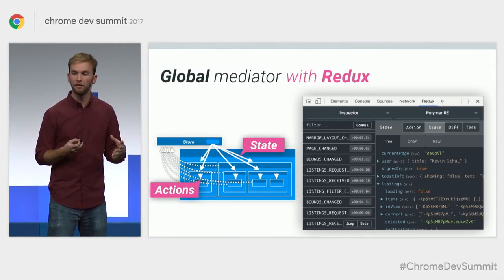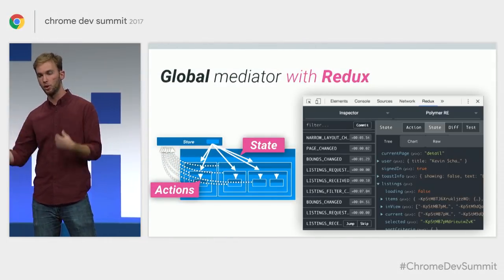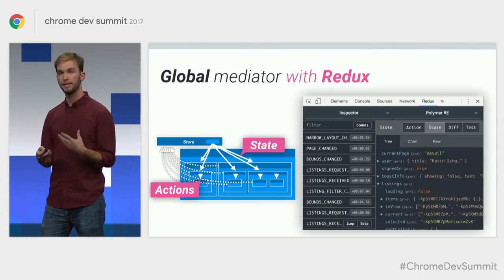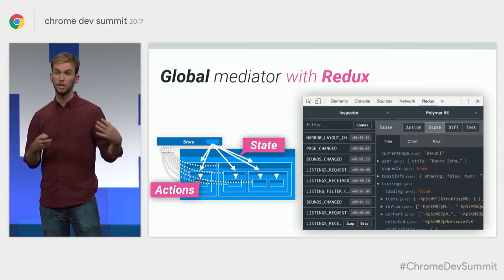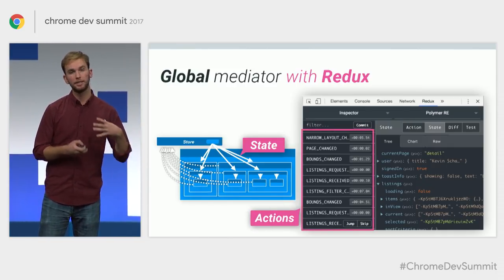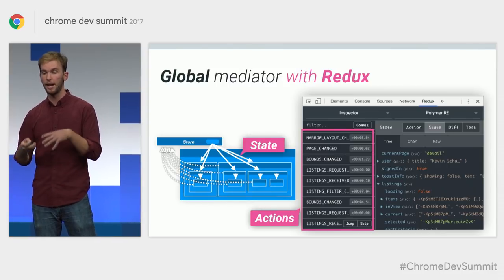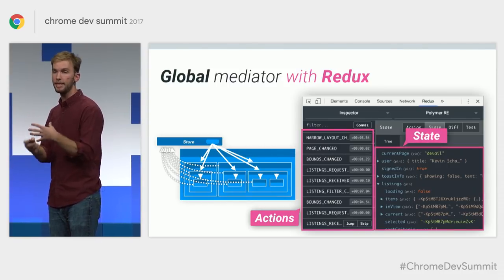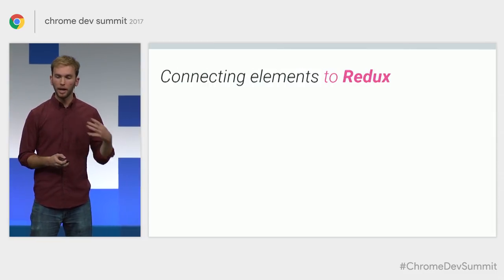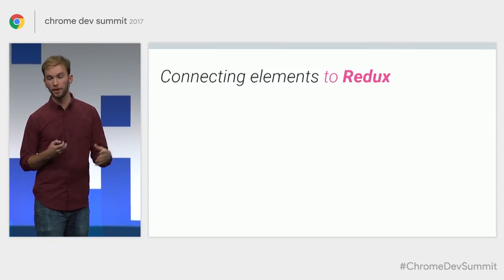So there's a bit of a trade-off involved going from localized state management to global state management. But one of the key benefits is that it opens up a really nice set of developer workflows, like the dev tools that ship with Redux. Since actions that change state are centralized, it's trivial to log every action that happens in an application and to see the entirety of application state all at once. So there are lots of ways to connect custom elements to Redux, and it's fairly simple to do.